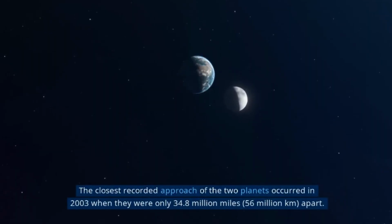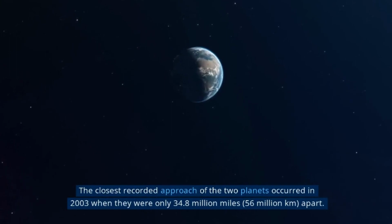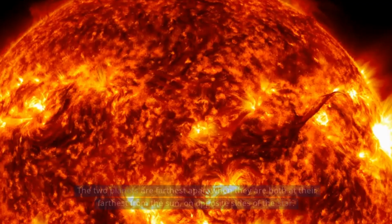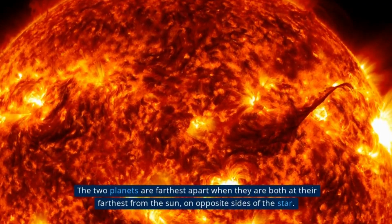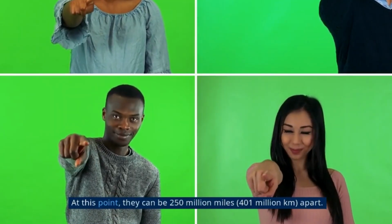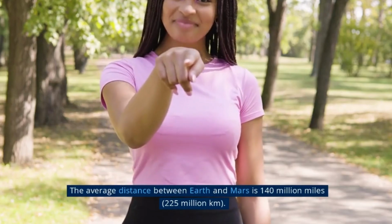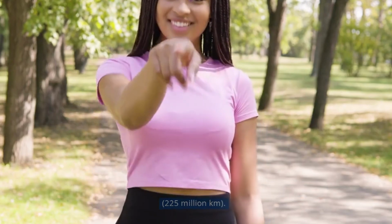The closest recorded approach of the two planets occurred in 2003 when they were only 34.8 million miles, 56 million km, apart. The two planets are farthest apart when they are both at their farthest from the Sun, on opposite sides of the star. At this point, they can be 250 million miles, 401 million km, apart. The average distance between Earth and Mars is 140 million miles, 225 million km.